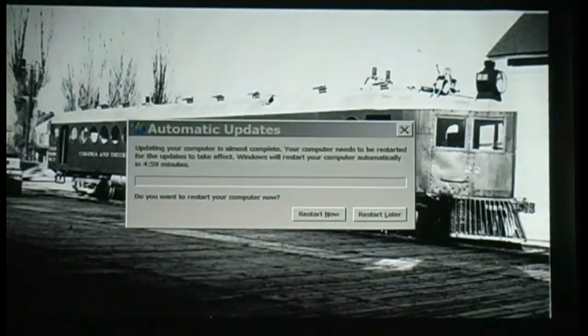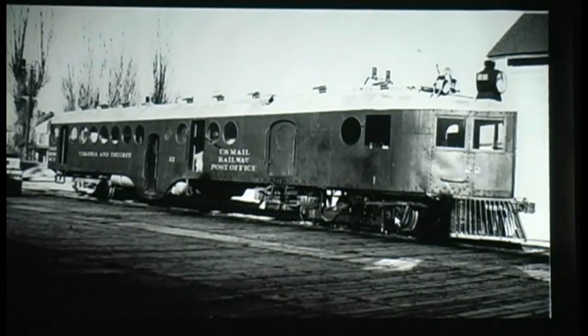Now, it was of course constantly under the gun because operations on the V&T were quite marginal in the 1930s, and as you may recall, the branch line to Virginia City was closed down and finally abandoned in 1938. Here you can see it where it's been converted into the RPO, and again, various modifications have been made to the deal. This was taken approximately 1940, I think.